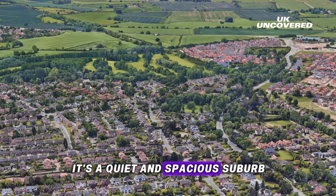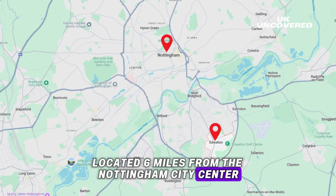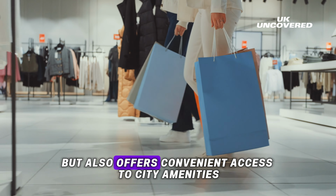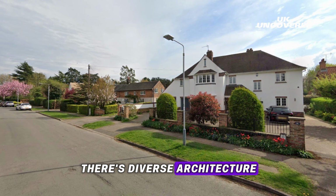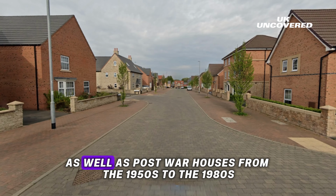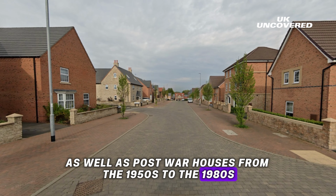It's a quiet and spacious suburb located 6 miles from the Nottingham city centre. It's considered one of the most sought-after areas to live in, as it has a village charm, but also offers convenient access to city amenities. There's diverse architecture, like some charming Victorian homes built in the 1880s along Melton Road, as well as post-war houses from the 1950s to the 1980s.